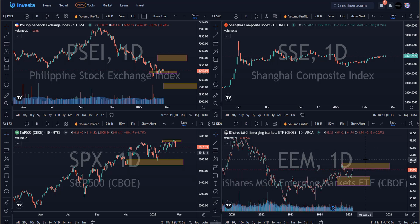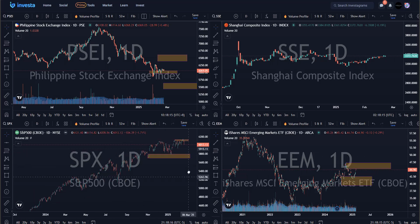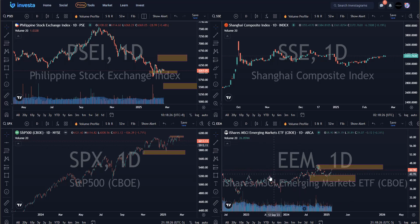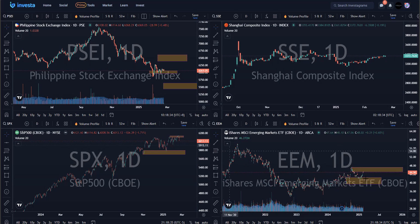So at least we get a representation that even if the USA is on the top side, it has been strong for a lot of the past years or past months. The emerging markets is opposite. It has been on a downtrend, but now it's making a base and creating slow higher lows, and hopefully it breaks above 45 and then 50. Okay, so there's some hope here.